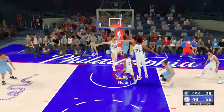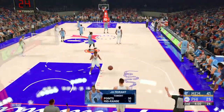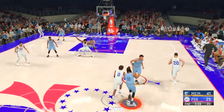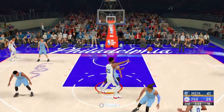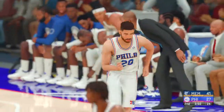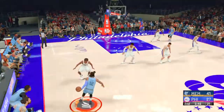Now here's Morant. Defense is right there. Wow. We are going to remember that one for a while. I know I will, Greg. That was special. That was really special. Out to the right wing. Shoots it. Again, Philadelphia. Yeah, they've raised their shooting percentage in this quarter, and they're starting to get on track.